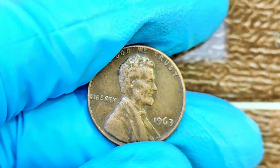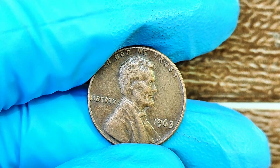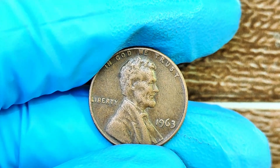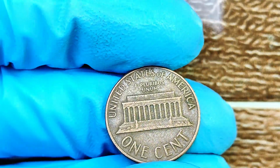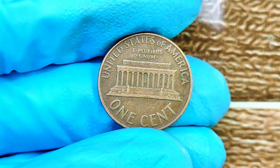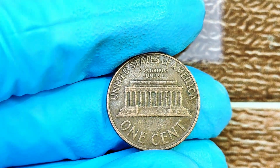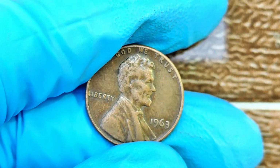Hey there, coin collectors, treasure hunters, and anyone who's ever wondered if that penny rattling around in your pocket is actually worth big bucks. Today, we're diving into the mysterious, the valuable, and the surprisingly fascinating world of the 1963 no-mint mark Abraham Lincoln penny. Spoiler alert, you might want to double-check that change jar.